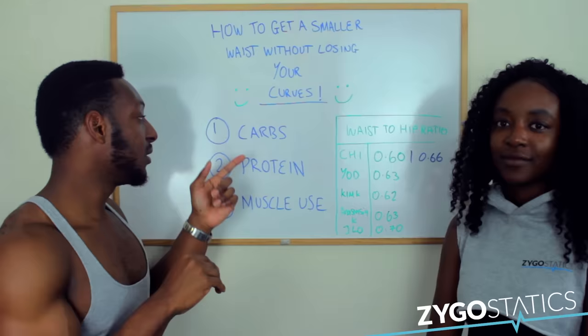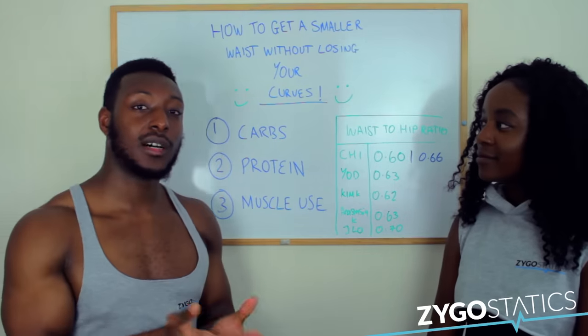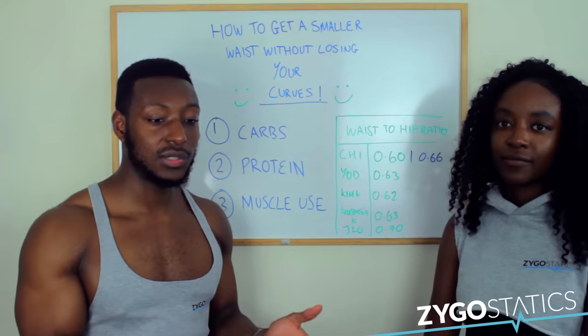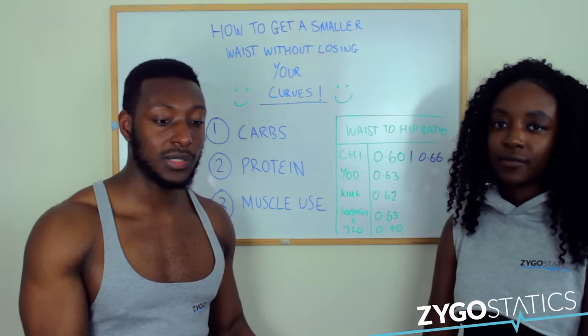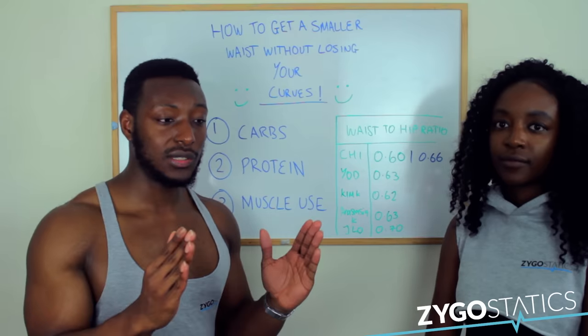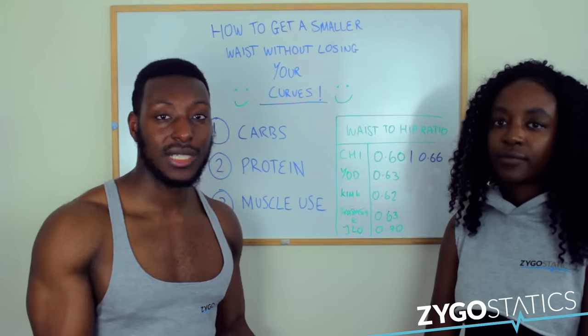So when you're losing weight, most people will cut the carbs. If you cut the carbs, you will also be more likely to lose your muscle. And once you lose muscle tone in your glutes and your thighs, you're going to end up losing your waist and your curves. That's not what you want.